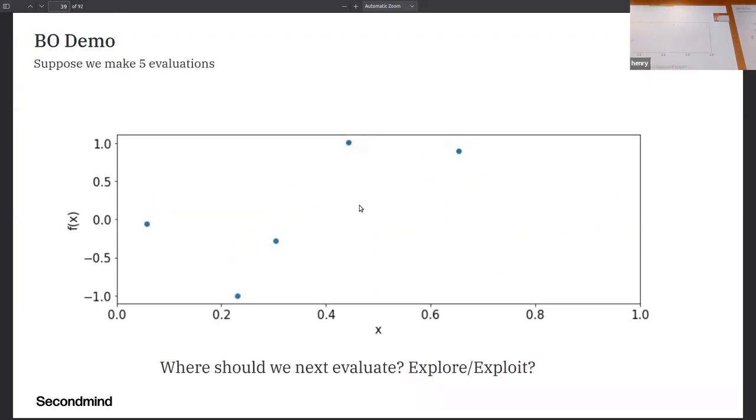Okay, so suppose we made 5 evaluations. That's all we know at the moment, and we have to pick where to make the next evaluation. There are various thought processes going on about where we should evaluate, and I'm sure Carl has gone through the explore-exploit trade-off, but does anyone want to suggest where we should evaluate next and why? Yes? There's that very large patch from about 0.7 onwards where we know very little about what's going on, so that's more of an explore option, where we have a lot of uncertainty and a lot to gain from sampling there.